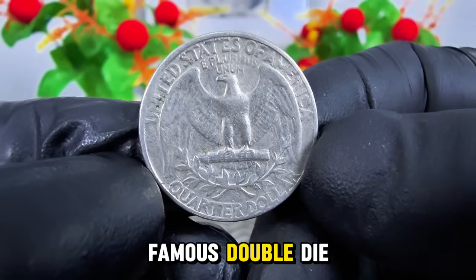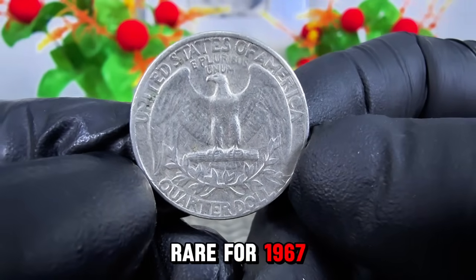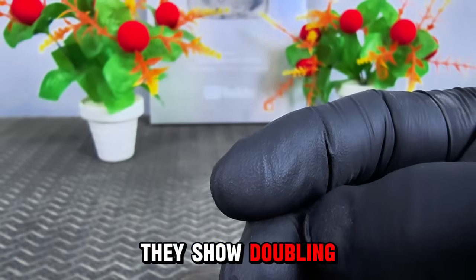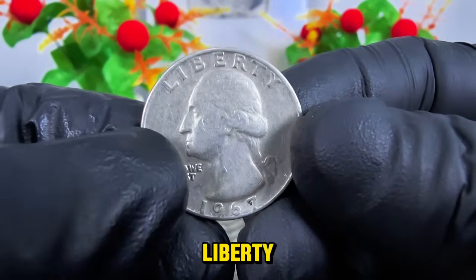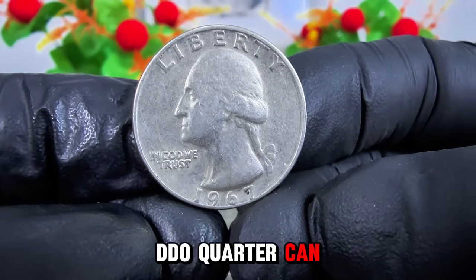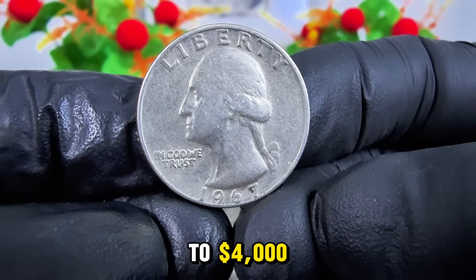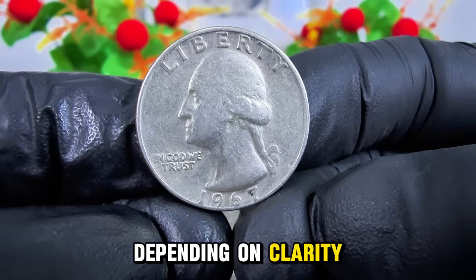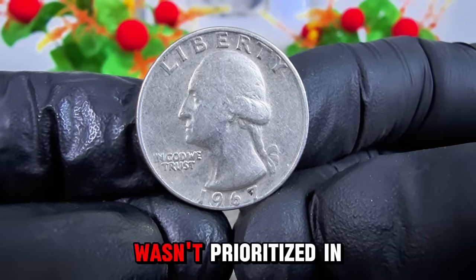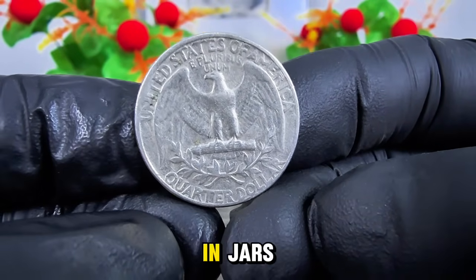Take the famous double die obverse, DDO. These are extremely rare for 1967 quarters, but when found, they show doubling in "In God We Trust" and "Liberty." A verified 1967 DDO quarter can easily fetch $2,500 to $4,000, depending on clarity and wear. Most were never caught because error detection wasn't prioritized in that era, so they're still out there, buried in jars, drawers, and old collections.